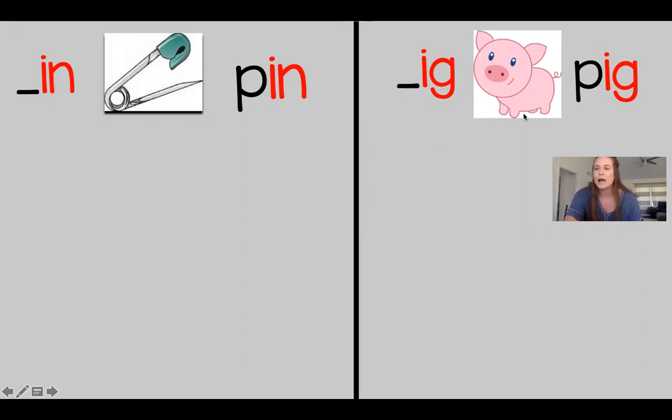Our next word is a pig. Pig has the ig pattern. The ig pattern is spelled I-G. I'm going to have some words for you guys, and you're going to think about where they go. My first word is the word kin. Can you say the word kin? Great job. Listen up. Kin pin or kin pig? Where do you think it goes? Okay, let's see if you're right. Great job. If you said kin and pin, you are correct.